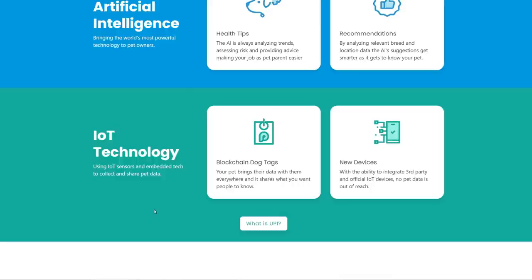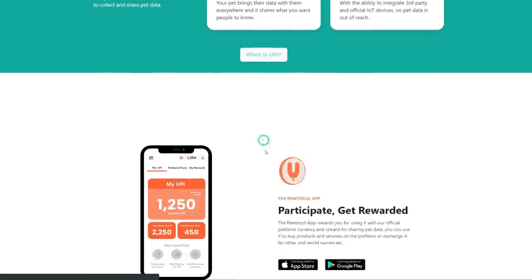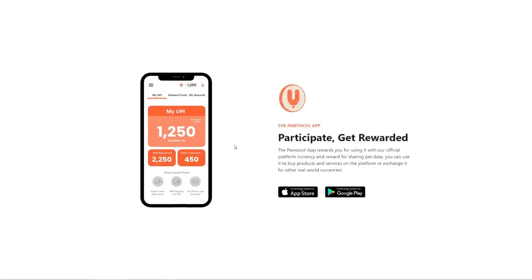So your pet actually brings their data with them everywhere it goes, and it shares what you want people to know. There are new devices as well being a feature with the ability to integrate third-party and official IoT devices. No pet's data is out of reach. Read more about the UPI. It brings you right here. You can participate and get rewarded. This is really, really cool, man.